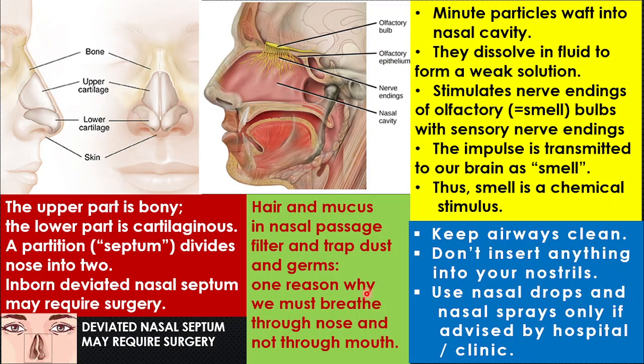I always breathe through the nose. Always breathe through the nose and not through the mouth. Why? Because if you breathe through the mouth, you do not get this protection, the hair and mucus, which is removing the dust particles and germs. This protection is available only if you breathe through the nose. So do not breathe through the mouth under normal circumstances.